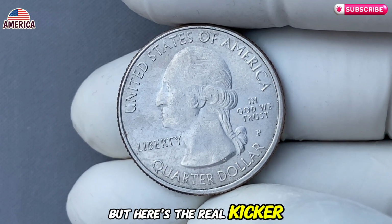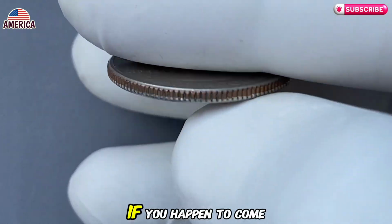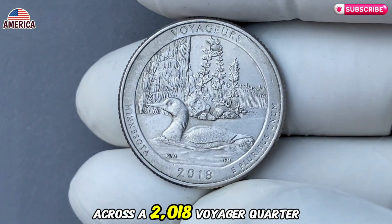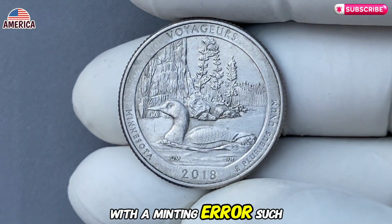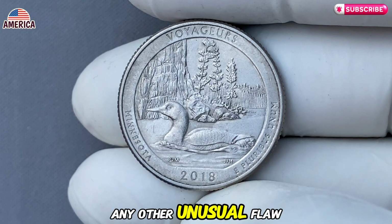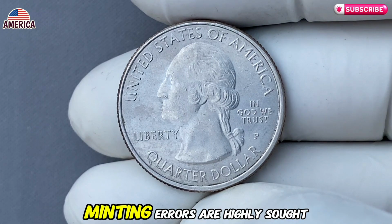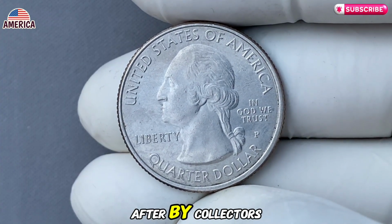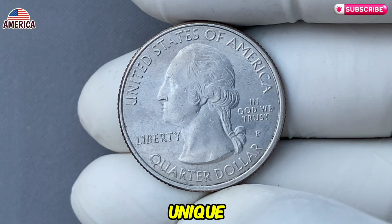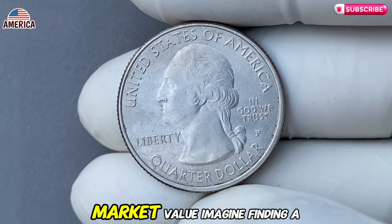But here's the real kicker: it's not just uncirculated coins that are valuable. If you happen to come across a 2018 Voyageur quarter with a minting error, such as a double strike, an off-center print, or any other unusual flaw, you could have a coin that's worth significantly more. Minting errors are highly sought after by collectors because they make a coin unique, and some error coins can fetch prices that are far beyond the ordinary market value.